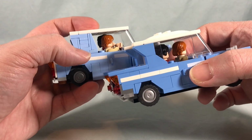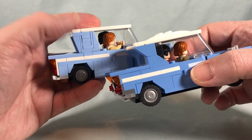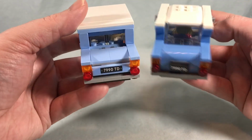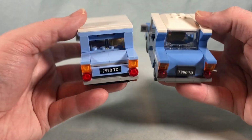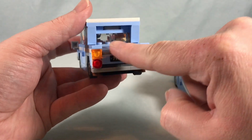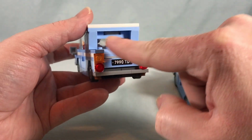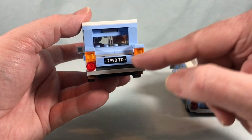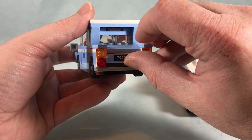Now I will say all of these little pieces stacked on top of each other looks a little weird, but ultimately I still like that better. And then the trunk here, the gap is a little bit smaller on the back than it was here. I don't love having that line down the middle. I wish that was one translucent 1x4 brick instead of 2 1x2s, because then you have that line. Seems like something they could have easily fixed.